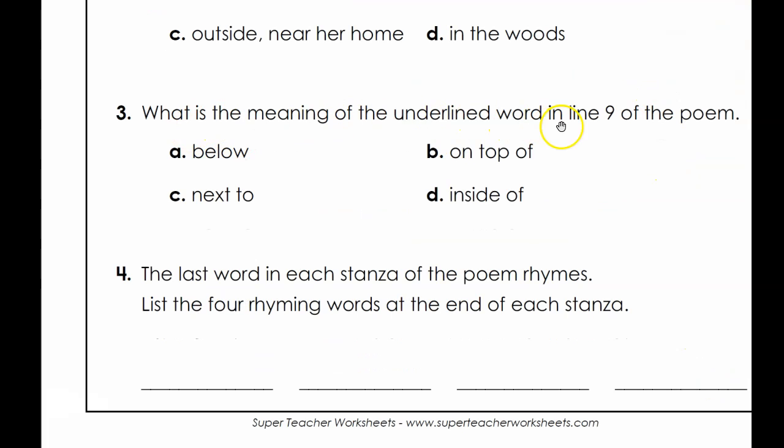What is the meaning of the underlined word in line 9? So that's why each line is numbered on the right side. Okay? So what does that mean? What's the underlined word? Below. So again, what is the meaning of the underlined word in line 9 of the poem? It's underneath. So what does that mean? Below, next to, on top, or inside of? Below. Okay.